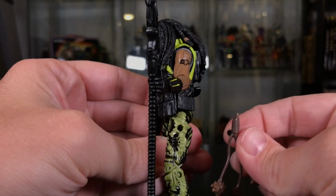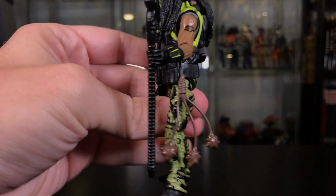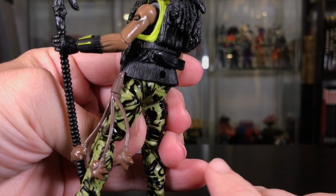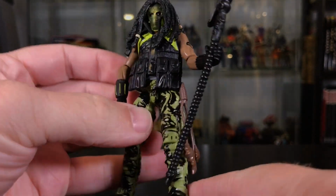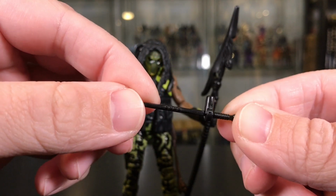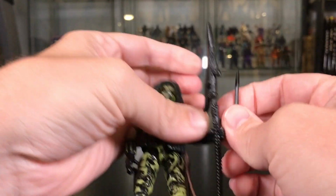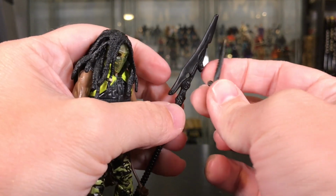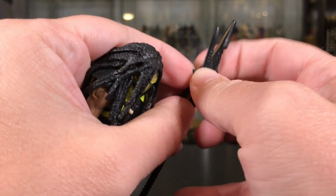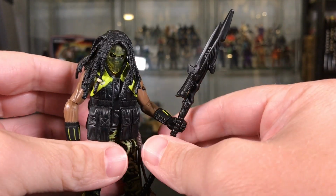Or you can take this and it also plugs into this hole on his thigh, and I think that actually might look better there. Or there's another plug here. I couldn't get anything to really stick in too good at that hole in the back. It comes with this small dagger or little knife here, and a solid black one with another peg. Then this can also fit in that hole on the spear, and I think that looks a little bit better. So he's got kind of a double bladed spear going on, quite menacing, and it looks really cool.